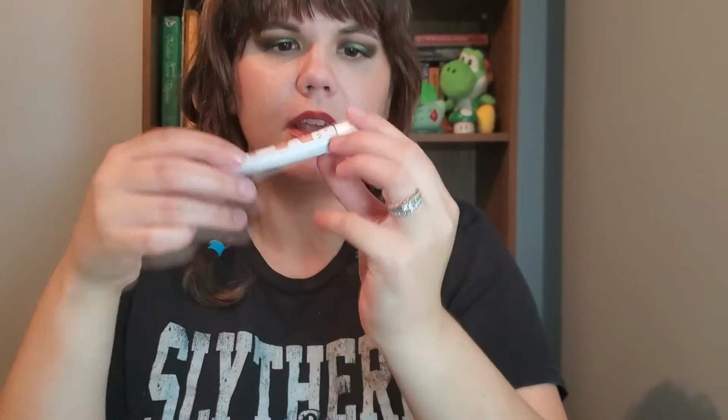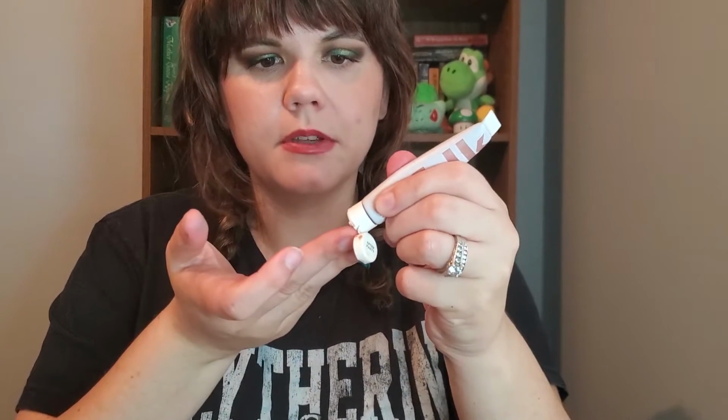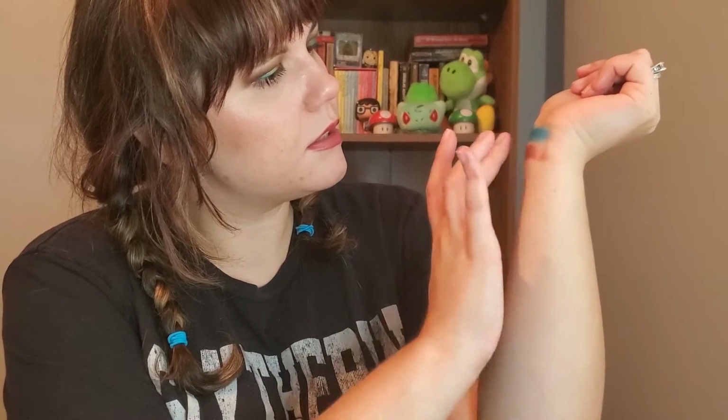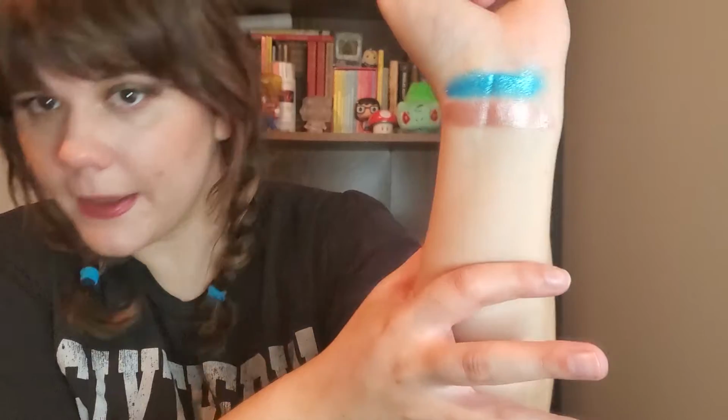The only other cream eyeshadow I have is an eye pigment from Milk Makeup, in the color After Party. I have used this once, and it's okay. It was a little bit drying on my lids, so I don't really reach for it. This one is a lot creamier and more consistent than the one from AOA. It's just like a pink gold. It's really reflective. It's really metallic.